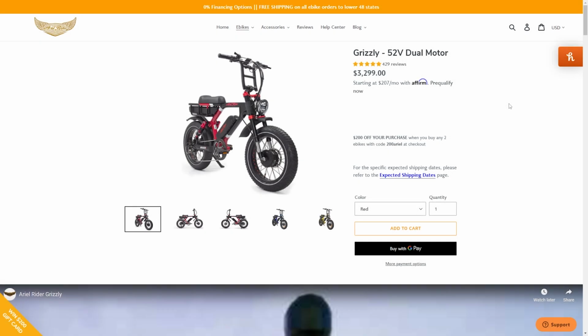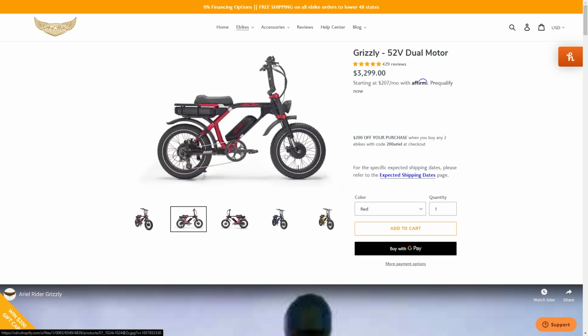And next up is one of my favorite e-bikes personally, the Grizzly V3. I don't know if they're coming out with any more enhancements, but they've added some new features like turn signals. And I always really love this bike. I like the way it looks. I love the price. The price is great.